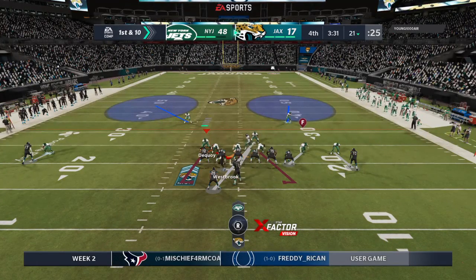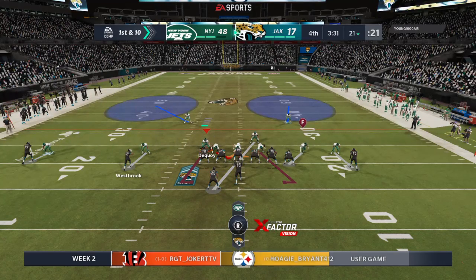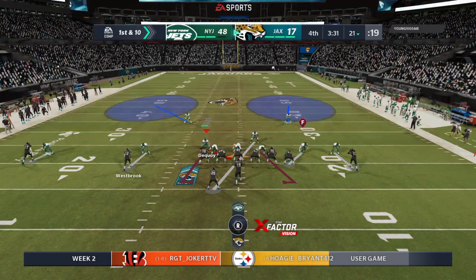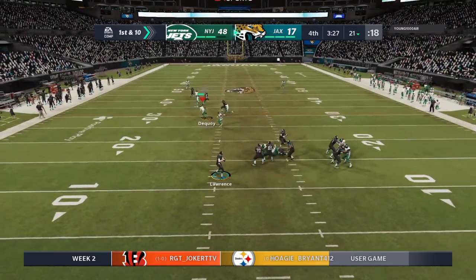He's coming, 19 tight, 19 tight. We own them. On the ball, 28. Let's go, defense. They'll try and start this drive in the air.